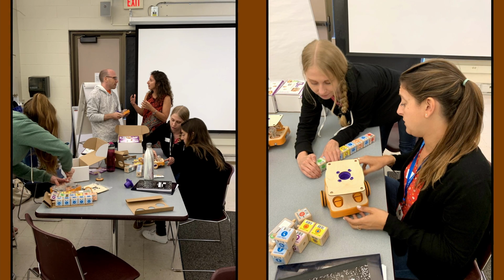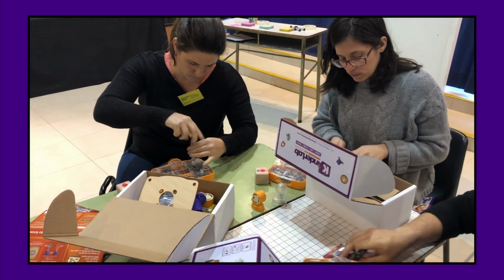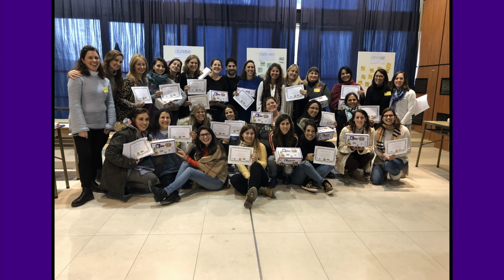Please support our scholarship fund and help us further Tufts' commitment to bringing quality STEM and engineering education into early childhood learning settings all over the world.